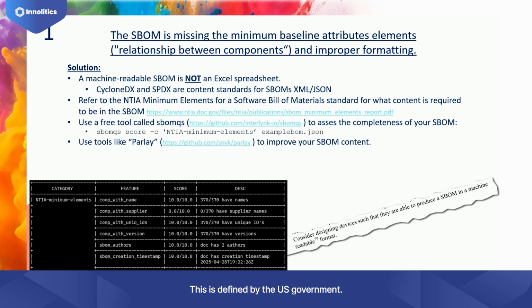This is defined by the US government. It's the software bill of materials minimum system elements that have to be inside of an SBOM. It's not just used in our industry, by the way, but 15 other industries as well, like oil and gas, automotive, power generation. All of these use this. The military has gotten into it in a big way as well. So software bills of materials are a huge topic. All right, make certain you do a good job of it. Look for that JSON file, not an Excel spreadsheet.